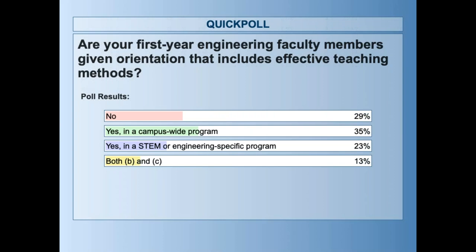Great. Okay, so what we see is pretty typical. We were not sure how this poll would come out, given that it's a very international audience. But this is about typical for what we see in a lot of places. So about a third of you, now a little less than a third of you, have nothing for those first-year engineering faculty members to get them started. It's a little bit more of a sink or swim.